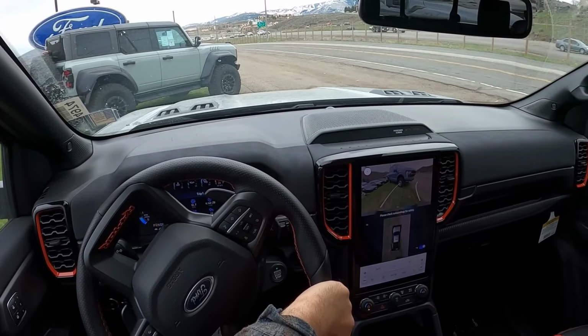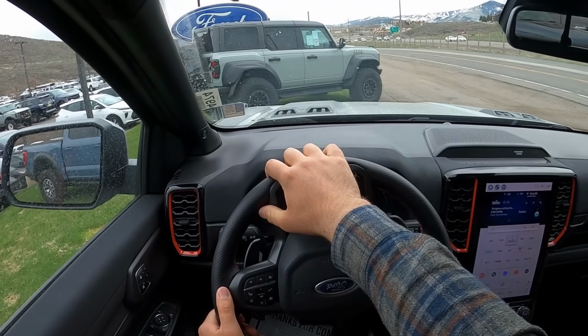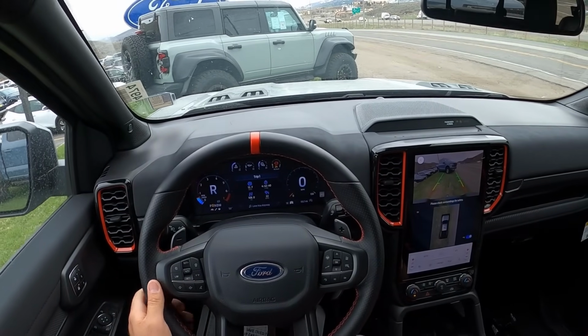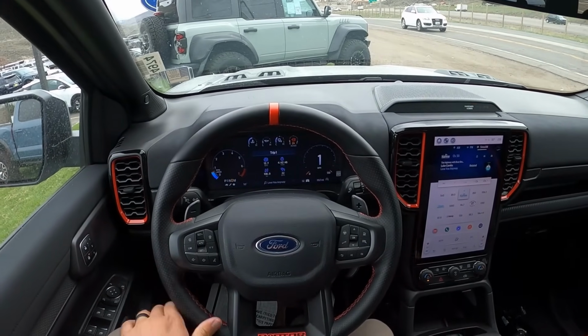I'm not sure about the stability because this is a lot narrower than the other two. It's longer than the Bronco Raptor, so I imagine the stability on this might be similar to the Bronco Raptor, because it has less width but more length. So it loses the width stability, but gains the length stability that the Bronco Raptor doesn't have.